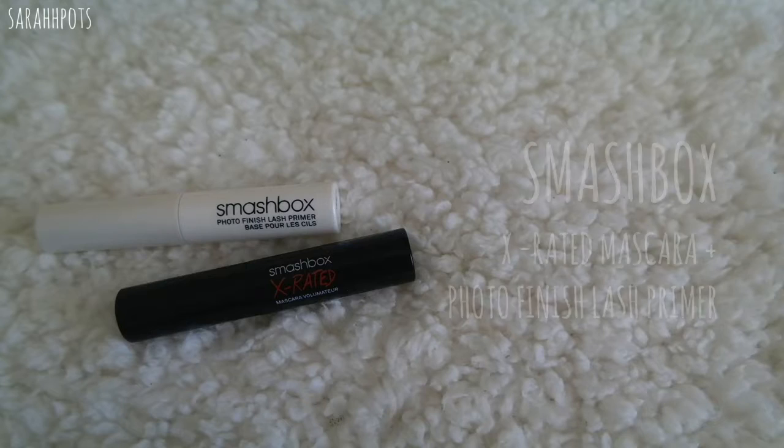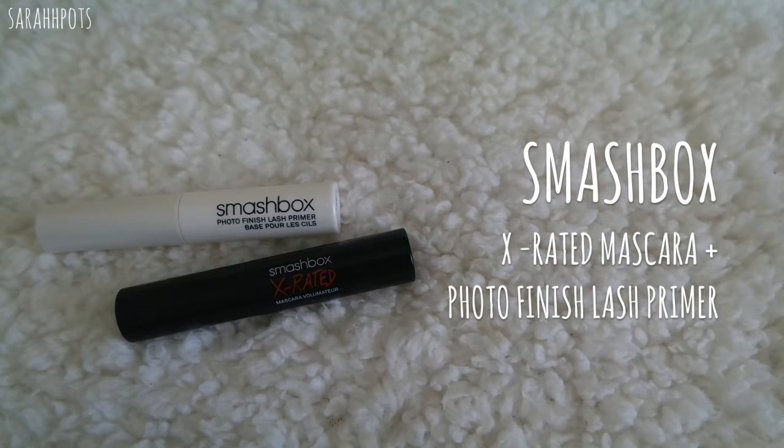In this Smashbox bag, I got a lot of the things I asked for, which were Smashbox products, so that's kind of why. I got 2 travel size mascaras from Smashbox. I think these were samples anyway, or freebies. This is the X-rated mascara Volumateur and the Smashbox Primer, a lash primer.